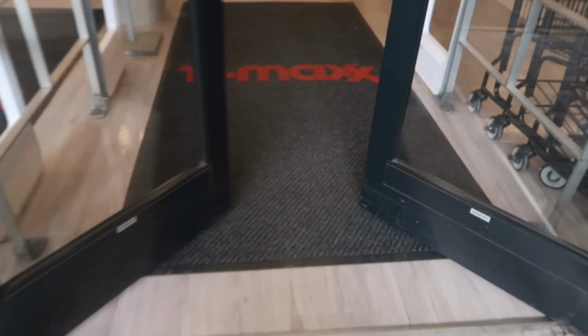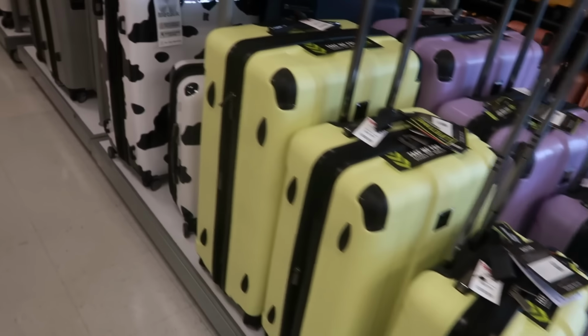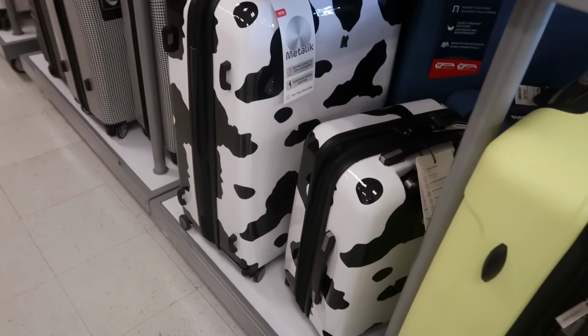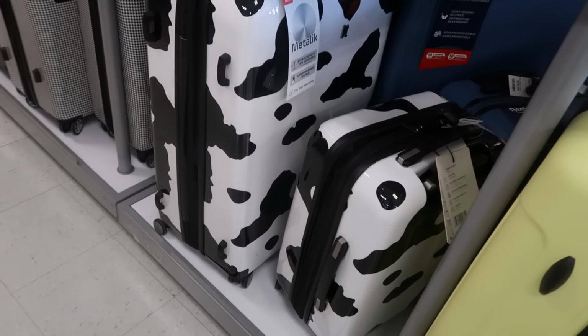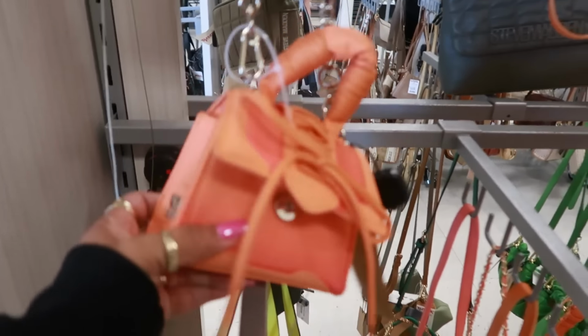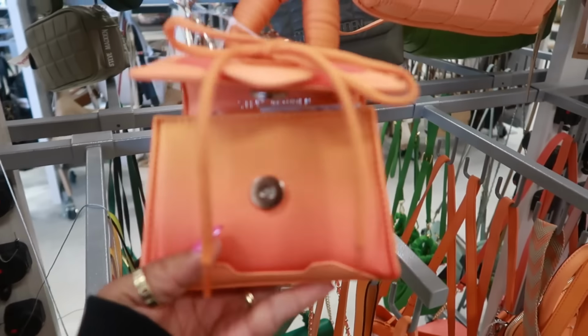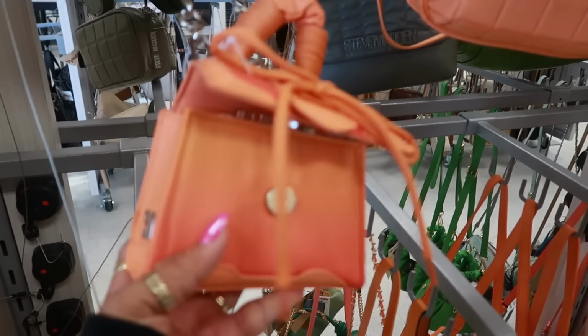Let's go inside of TJ Maxx today. Lots of pretty luggage in the yellows and the purple. And look at that, there's even a cow print. This is a teeny tiny Steve Madden bag. What, for $50? I wasn't expecting it to say that.